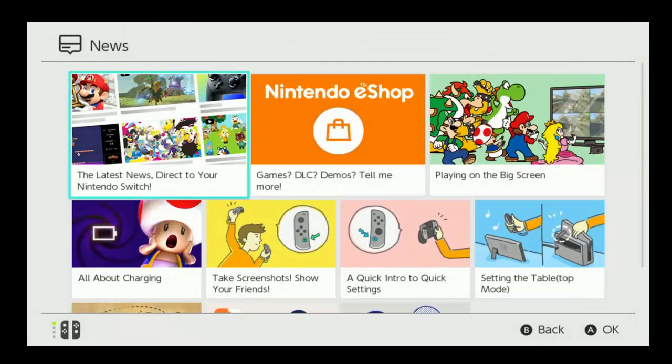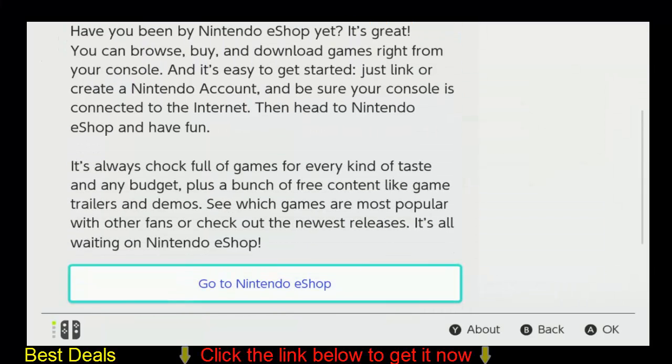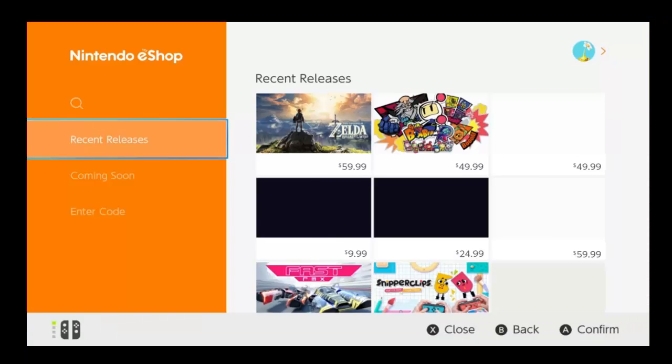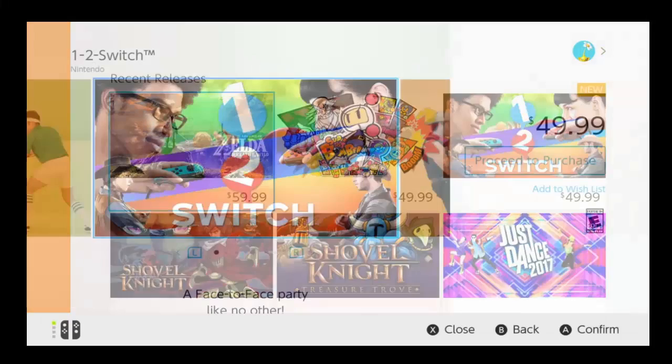It's your destination for game news and trailers, behind-the-scenes info, and more. When viewing sales and promotions in the news section, you can click straight through to Nintendo eShop, which is also located here on the home menu. It's your one-stop shop for browsing, buying, and downloading software. Nintendo eShop is constantly updated with new games for every type of player.